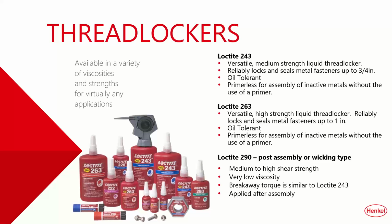263 is now the next generation of the 262. Again, that's a red product. So if you see red thread locker, I want everyone to think of a stop sign, okay? Stop, because that particular thread locker is a high strength thread locker and that will require heat in order to remove it. So if that assembly cannot exceed 500 degrees for 5 minutes, then you may want to stay away from using a red thread locker for that particular application.